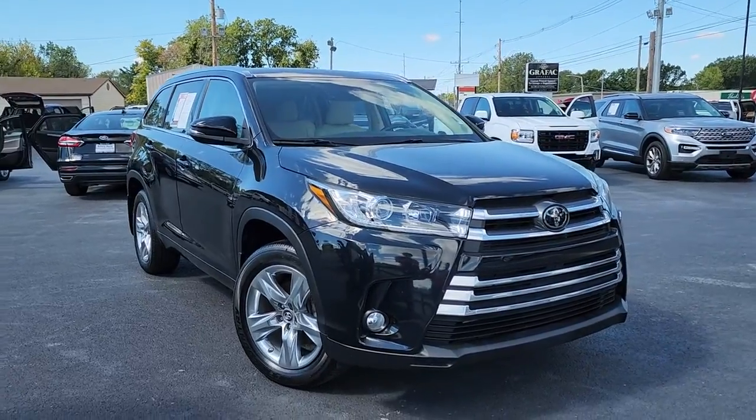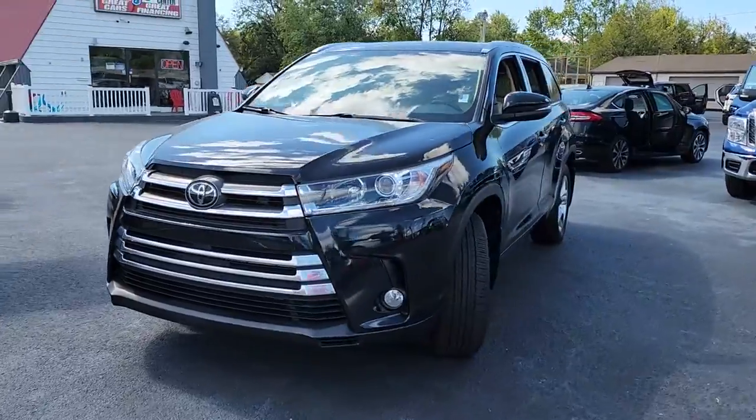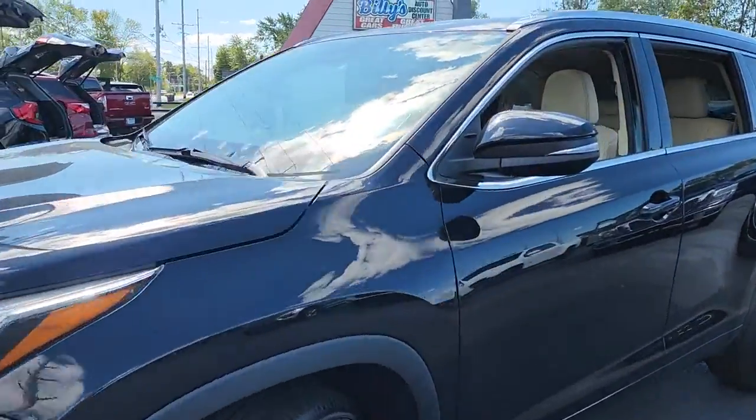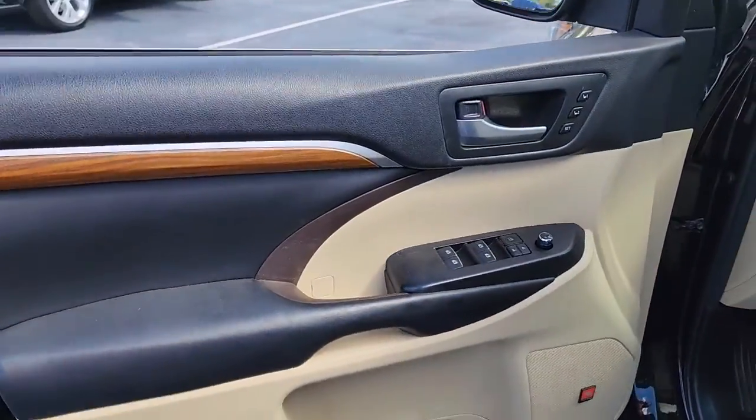Get into the 2018 Toyota Highlander. With less than 60,000 miles on the odometer, this vehicle provides excellent value. Here's a sleek and sporty Toyota Highlander your family will love.